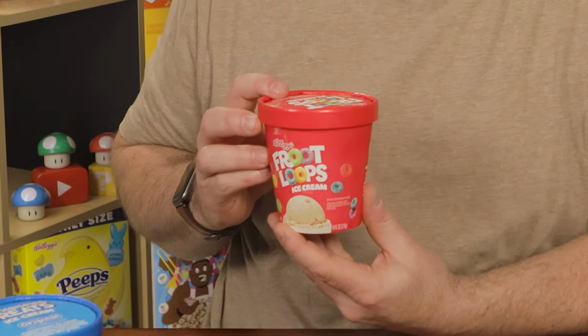First, we have what I think is the most normal, Froot Loops ice cream. This seems like it's going to be fruity and crunchy and fun. Next, we have another Loop cereal, and that is Apple Jacks. Now, already we're in odd territory here. I know that apple cinnamon ice cream exists, but it's not very common, so this seems extra brave.